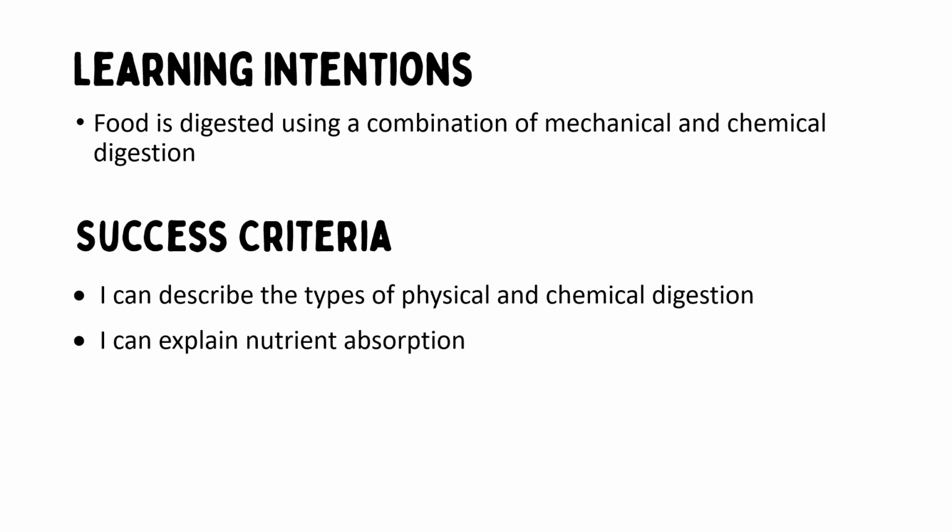And the two things you should be able to do are describe the various types of those digestions, physical or mechanical and chemical, and be able to explain how nutrients are absorbed once our food is completely digested.